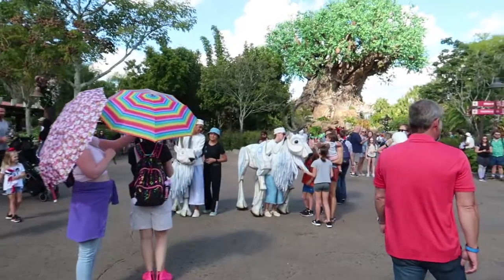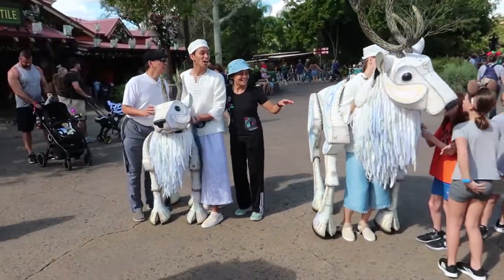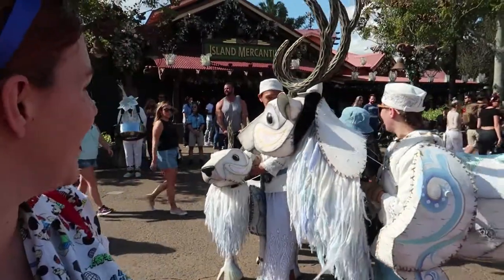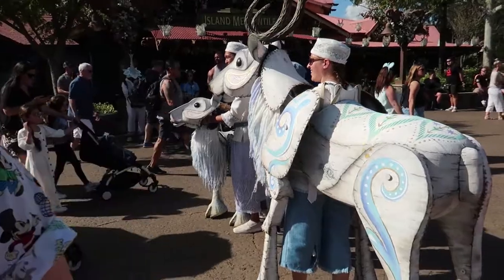These are brand new roaming characters for the holidays this year. Gorgeous. You can come over and you can say hi to them. Aw. It's so beautiful. Yeah, it's gorgeous.